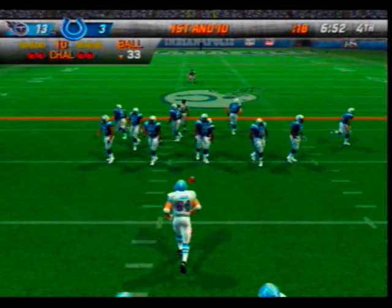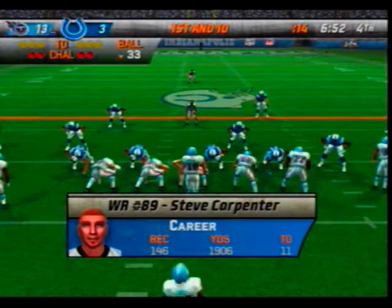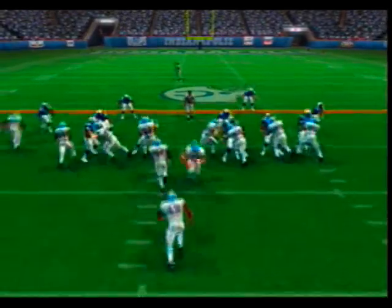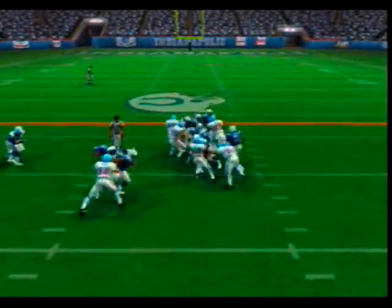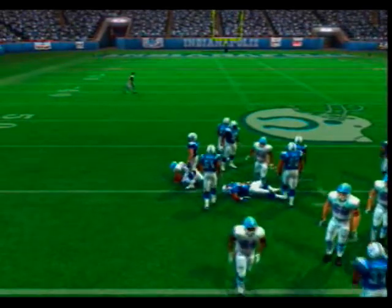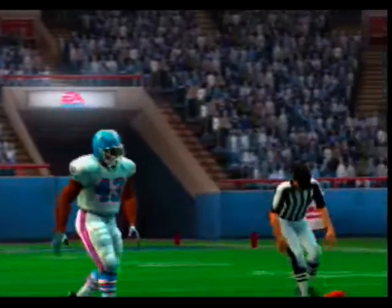First and 10. Ball on the 33-yard line. Lynch, the lone back. Davis, the motion man. Off to the tailback. Stiff arm to the ground. Haynesworth comes up to make the play. Lynch running hard, going right through the arm tackles.